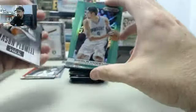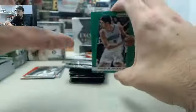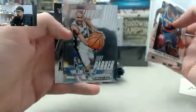Nikola Vukovic. This is going to be the green prism. Nice looking card right there. Halfway through, we'll give away five more boxes once we're complete with this break. And then from there, we will do some more live on-demand breaks as we got the brilliance insert of Tony Parker.